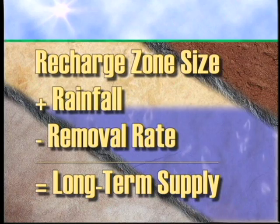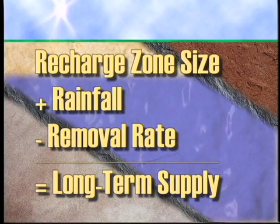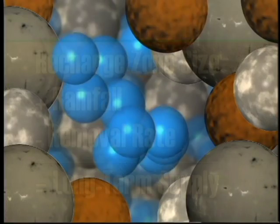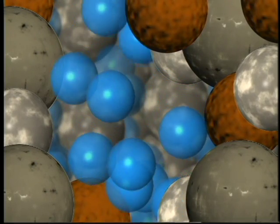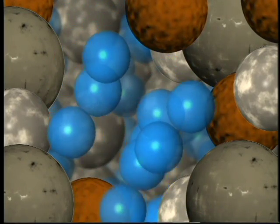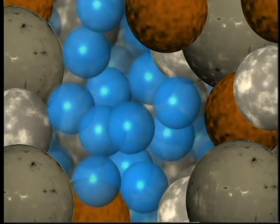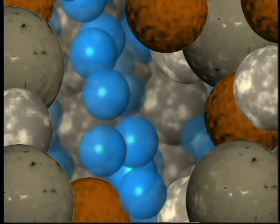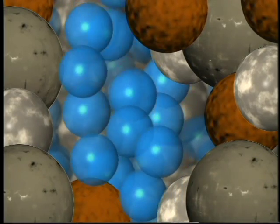The long-term ability of an aquifer to supply water is related to the size of the recharge zone and rainfall in the region, as well as the rate at which water is removed over time. Water moves through and is stored in an aquifer in the openings of the geologic material, such as limestone, gravel, or sand. How water moves is controlled by the size of the openings and how the openings are interconnected. The speed water moves is somewhat controlled by forces pushing the water from one location to another.